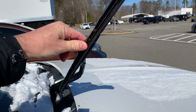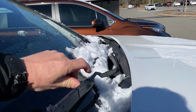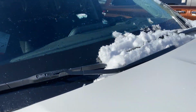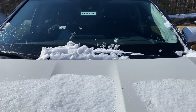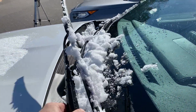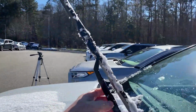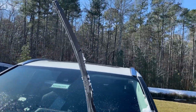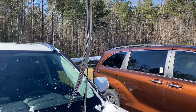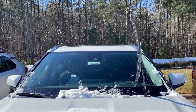here, the blade is clear. And it's all melted down below where the blades would be. And we're gonna check the other one. See what that blade looks like here. On the side that needs it, we're gonna come around to the other side. Nice clean blade. So that definitely aids in being able to scrape off what you need.